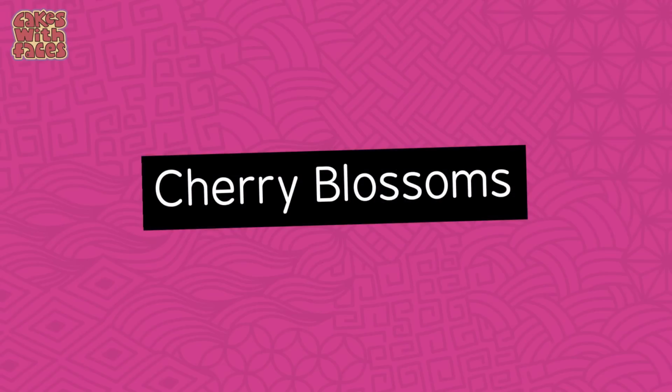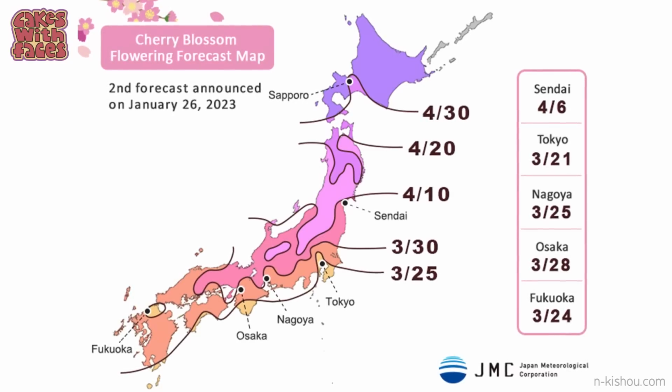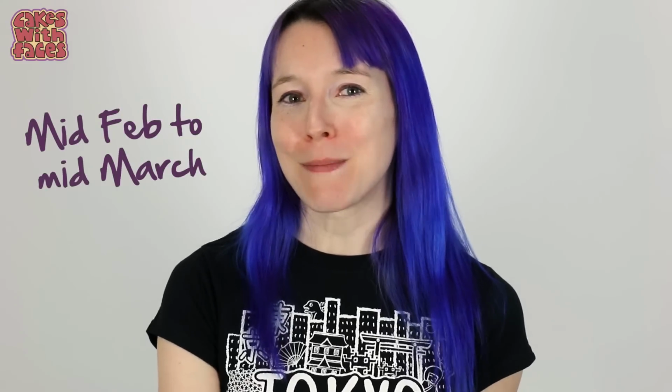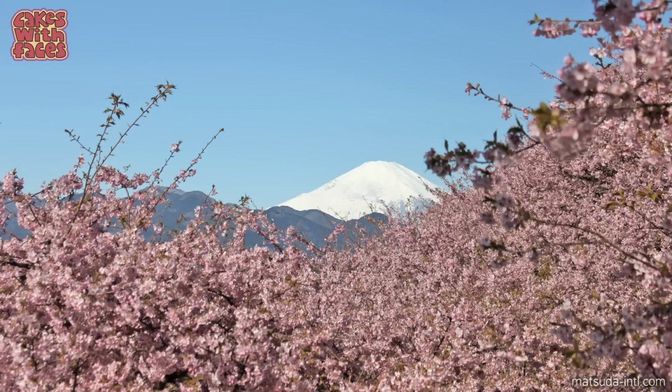First, as I mentioned last time, the cherry blossom forecast is out for this year. But if you'll be in Japan before the main cherry blossom season, which is at the end of March, start of April, there are still places you can see them from mid-February to mid-March. You could take a day trip to Matsuda City, which is an hour and a half outside Tokyo on the train, where there's 360 cherry blossom trees on Mount Matsuda.